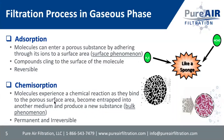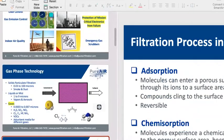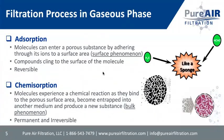Whereas chemisorption is a bulk phenomenon. It's permanent and irreversible. The chemical reaction, that is. So we're focused more on chemisorption. Some of our media is a bit more of adsorption, but chemisorption is what we're talking about today.